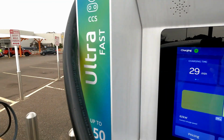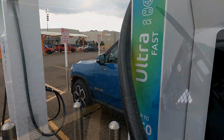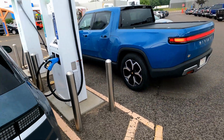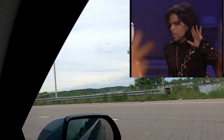And we got a Rivian. There you go. Good job we waited. Welcome to Minnesota.